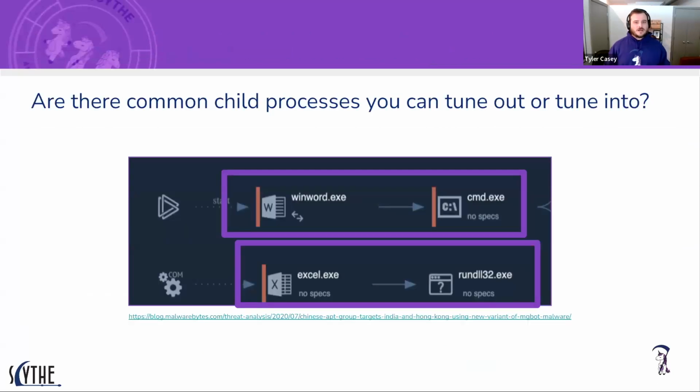And then, are there any common child processes you can tune in or out? So if you see the LOLBins being launched from a productivity application like Word or Excel, probably pretty suspicious, right? Why would Word need to launch CMD to perform a normal function? And then in this example, what commands is cmd.exe running? And then what spawned Word or Excel? If Outlook spawned Word that spawned CMD that made a network connection or something, it could be a phishing attempt, could be something malicious that's embedded in the file. So just some questions to ask yourself as you're going through it.